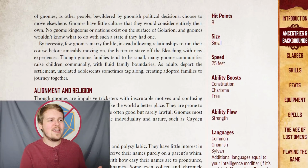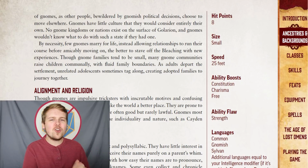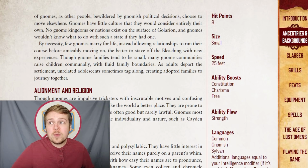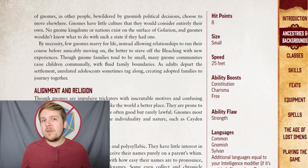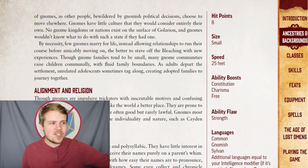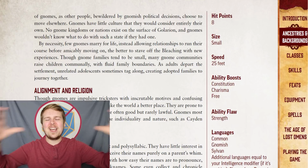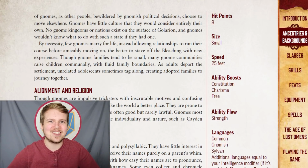What I really like about the gnomes as an ancestry base is they're not incredibly combat-focused, and that speaks true to their lore. While gnome adventurers absolutely exist, they're a very friendly, peace-loving people. They just love adventure and telling stories, and so the Constitution to make it through these adventures and the Charisma to tell these stories is just such a match made in heaven for this ancestry.